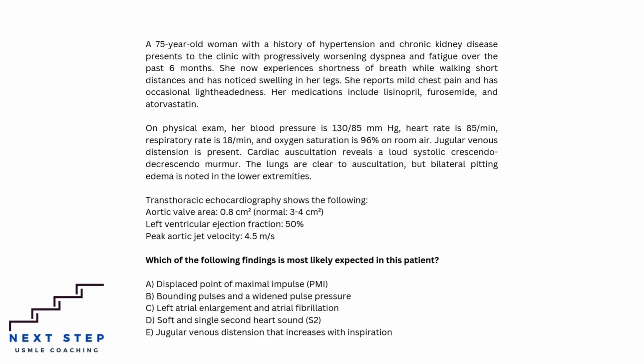Here's our TTE. Aortic valve area, 0.8 centimeters squared. Left ventricular ejection fraction, 50%. FYI, that's on the lower range of normal, so 50 to 70% is considered normal. Peak aortic jet velocity, 4.5 meters per second. This is considered fast. Okay, and guidelines would show that this indicates severe aortic stenosis. Which of the following findings is most likely expected in this patient?